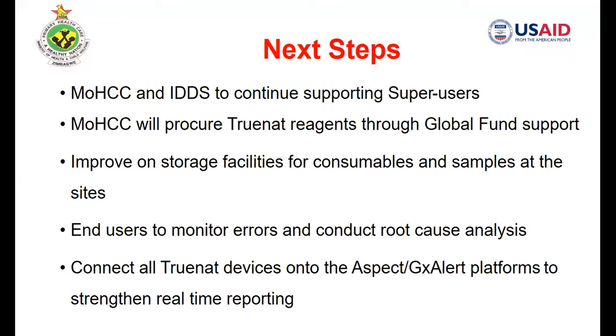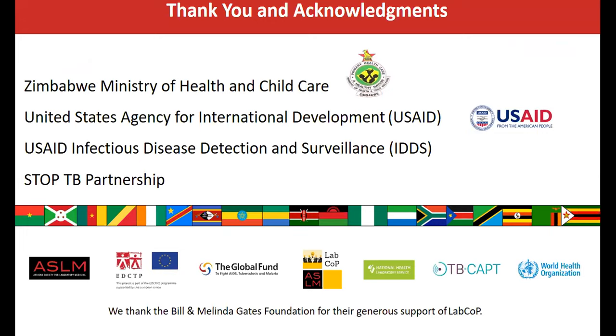We also need to connect these Truenat devices onto our electronic data systems, the GX Alert, which also connects the GeneXpert platforms, in order to have real-time data reporting. Thank you so much, and I would like to acknowledge those we collaborated with, the USAID and the IDDS, and the STOP TB partnership in implementing this rollout of Truenat technology. And thank you.